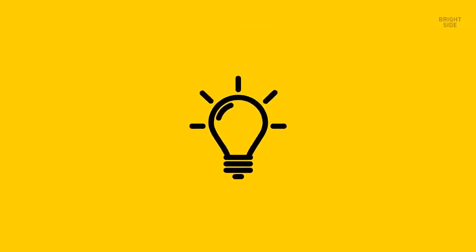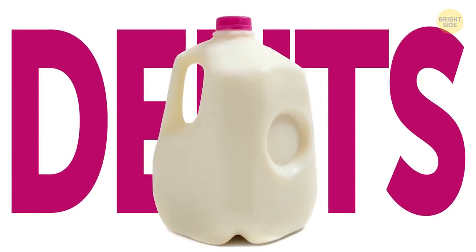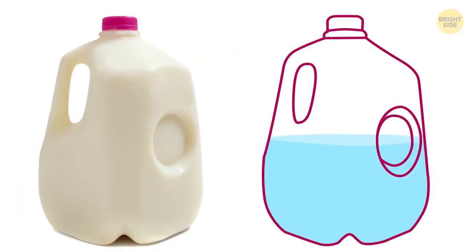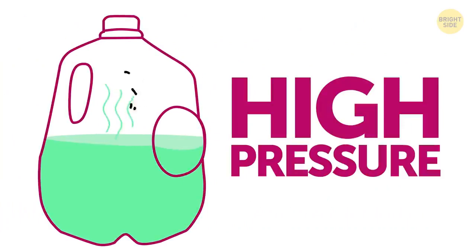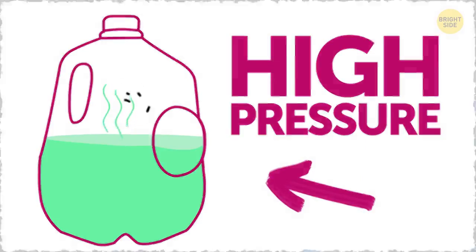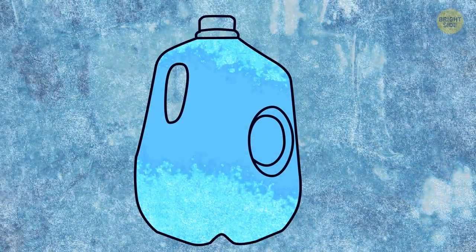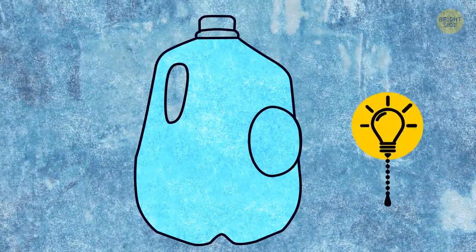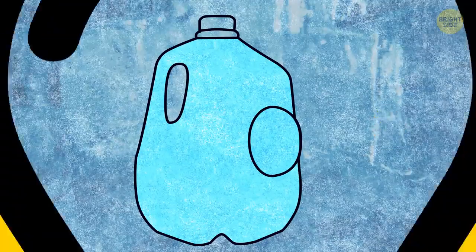6. A dent in the milk container. Some plastic milk containers have dents in their sides that can serve several purposes. For one, if milk spoils, this process can cause swelling and high pressure buildup inside the container. That's when the dent comes in handy. It pops out and doesn't let the jug blow up. Plus, if you decide to freeze the milk, it'll expand like any other liquid, and then the indentation will pop out and prevent the container from bursting inside the freezer.